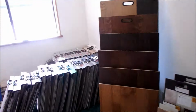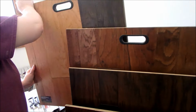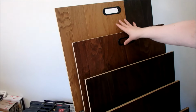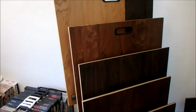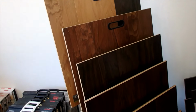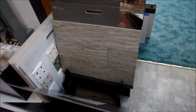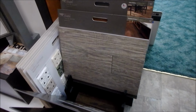How much is this one, and what kind of wood is it? This one, any of the Pebble Hills, no matter what color you pick, it's going to run you about $650. $650, okay, thank you. That's just for the material. Okay. Yes, I kind of like it. And it's kind of got marks on it to make it look like it's been hand scraped.